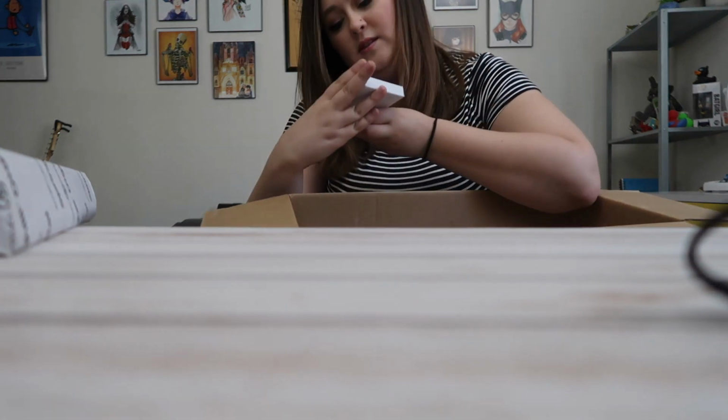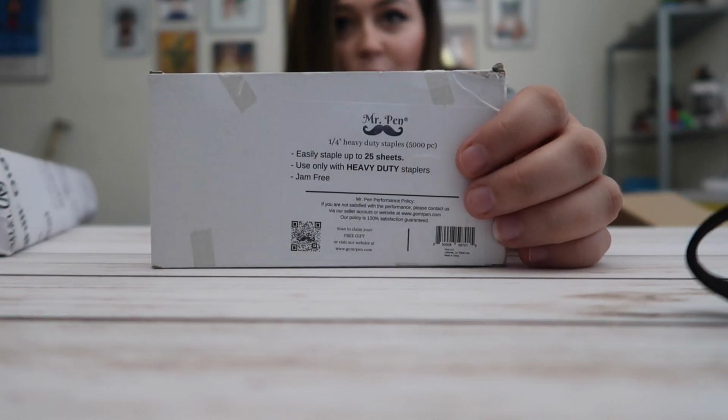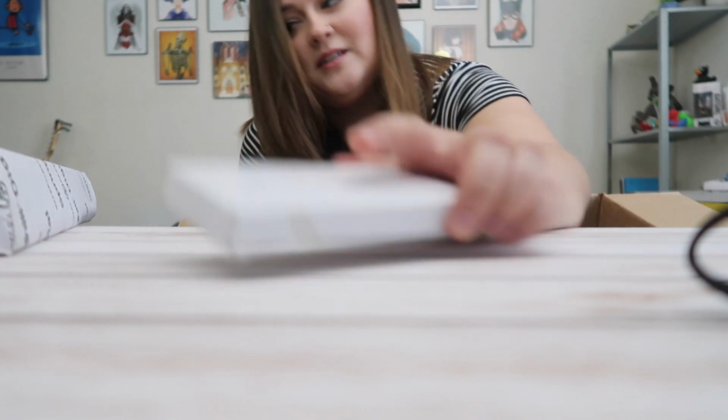Next we have some heavy duty staples. These are potentially for use with my long arm stapler for the Inktober zines. I am not sure yet if it will require heavy duty staples, but it might. So I got them and they were pretty inexpensive.